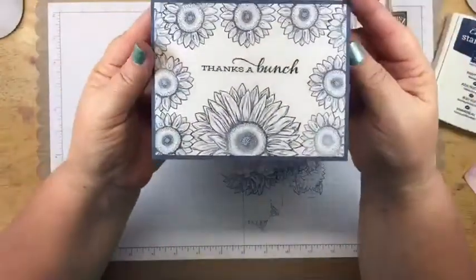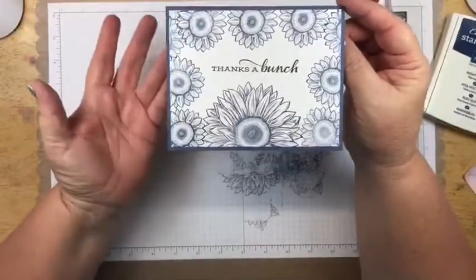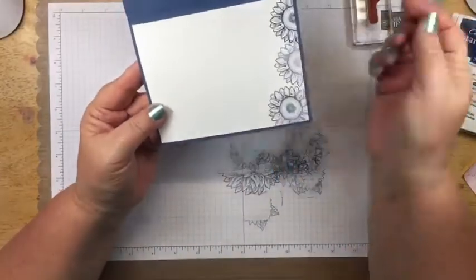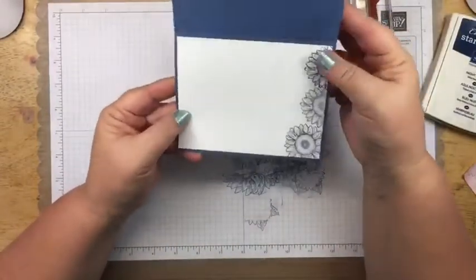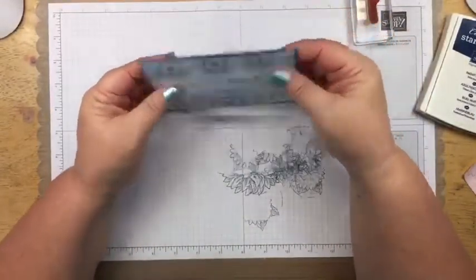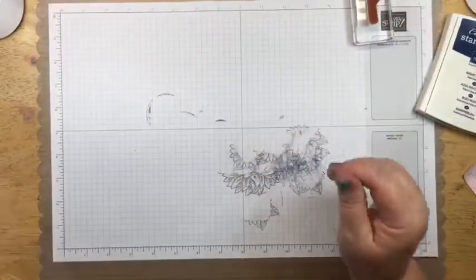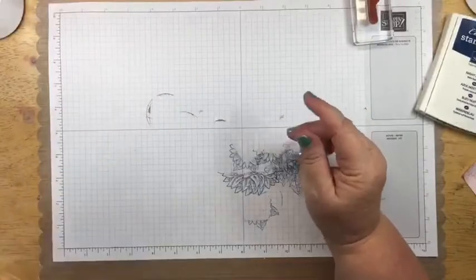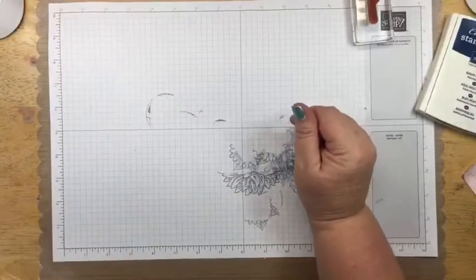So there's the front, and it just says thanks a bunch, but look how pretty that is. And then the inside, and you can write whatever you want in here. So ta-da, done. So like I said, the simple cards work just as well as the fancier cards.